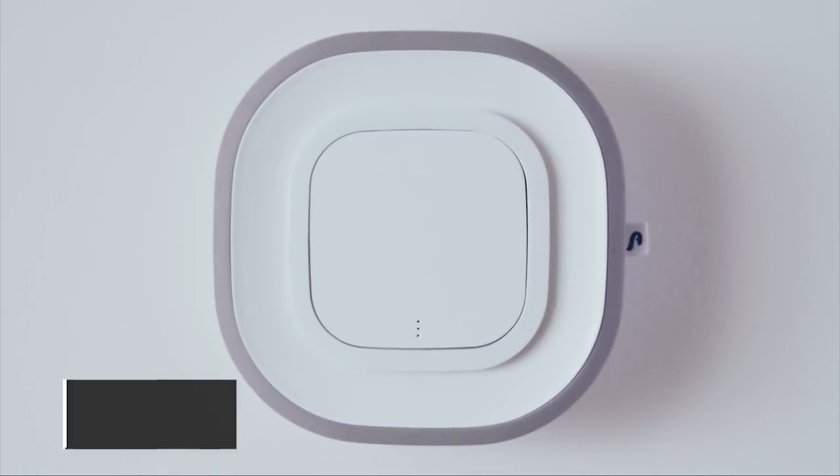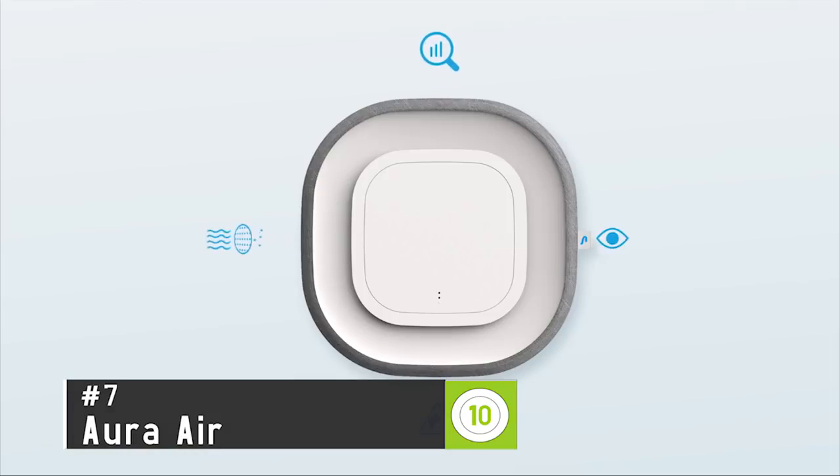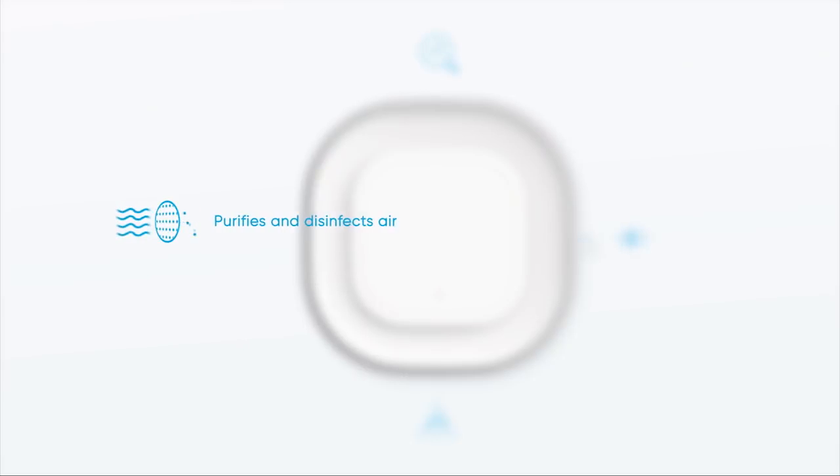Aura Air, the world's first total air solution. It does four things. One, it analyzes your air by circulating it, so it can tell you what's going on right now, but also predict future problems. Two, it purifies it and disinfects it through five different filters, so an entirely different level of standards.